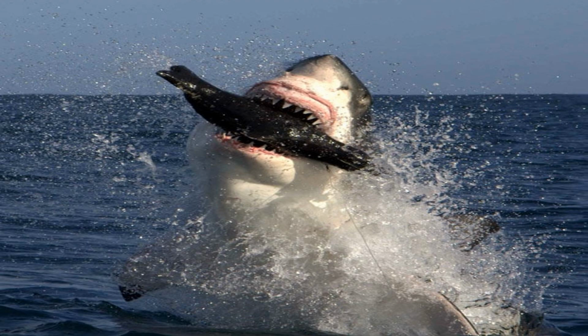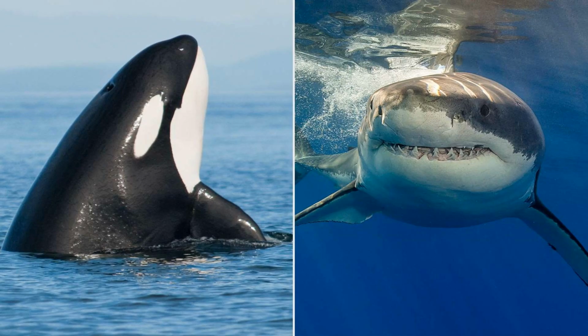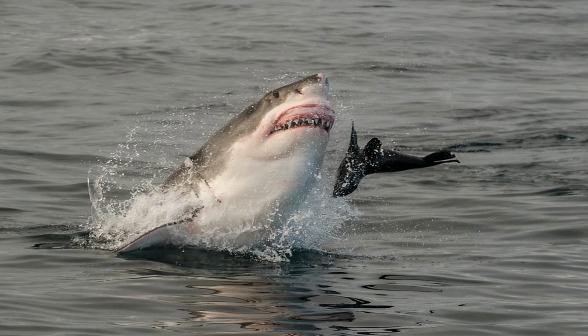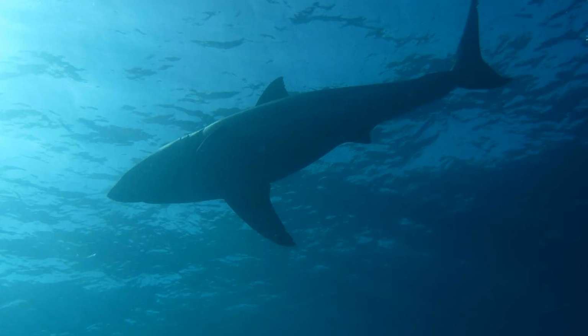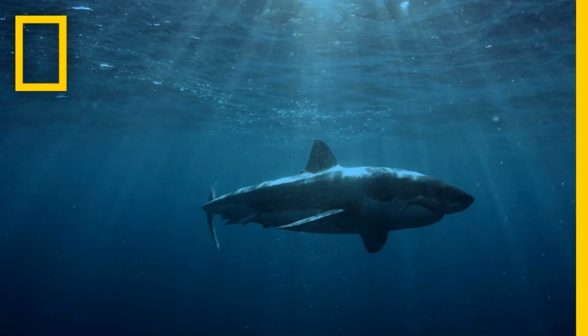Once a great white shark has prey in sight, they'll stalk it until they're close enough to attack. They launch their attack with incredible speed and force, accelerating to over 35 miles per hour in just a few seconds. When hunting seals and sea lions, great white sharks use a technique called breaching. They'll swim up from underneath their prey at great speed and launch themselves out of the water to catch them off guard. These attacks are so powerful that the shark's whole body leaves the water.